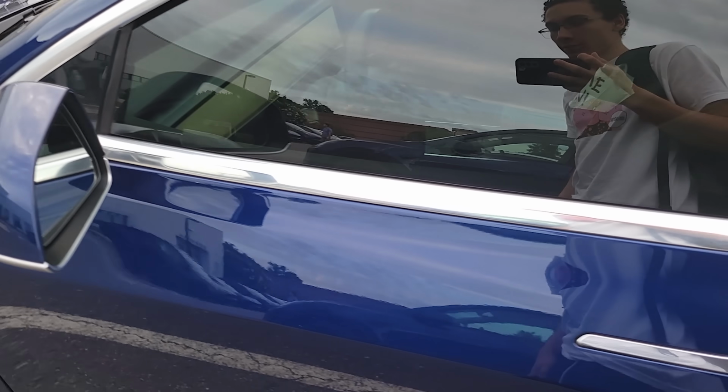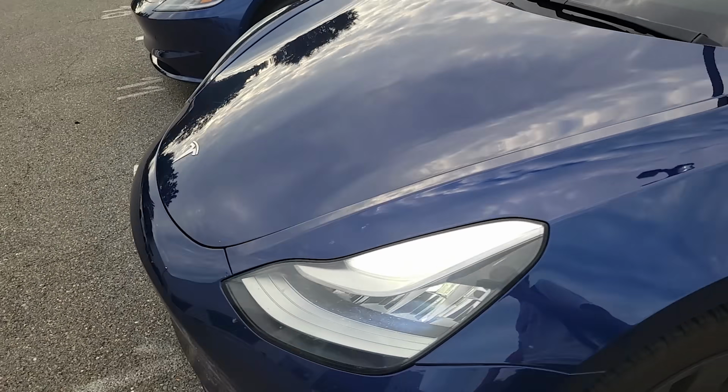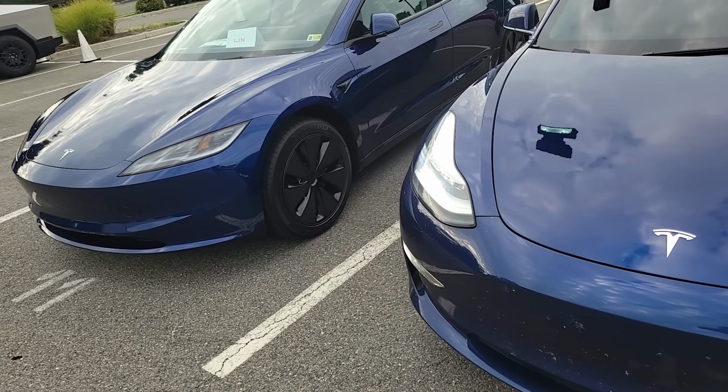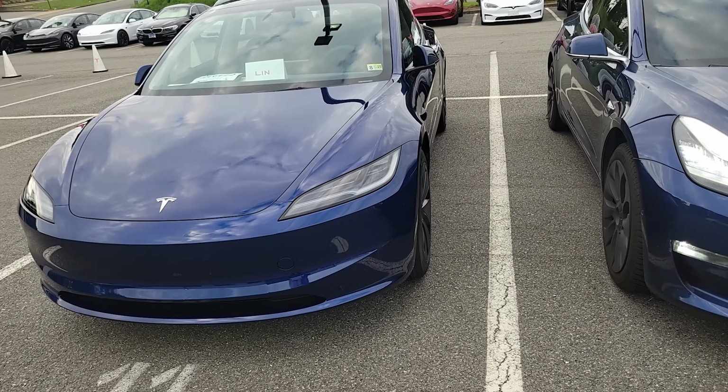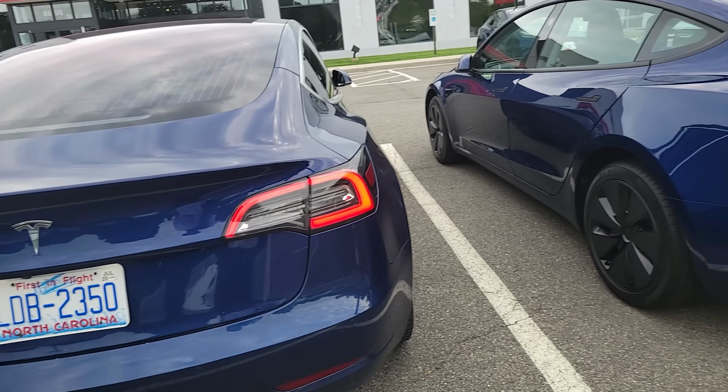But first, a quick look at my stinky old gross Model 3 next to the brand new Model 3, same color. Man, you can really tell the difference when they're next to each other. They cleaned up the front a lot, and then the back.